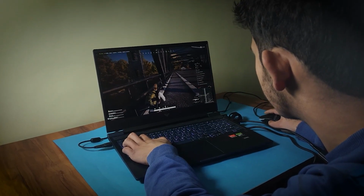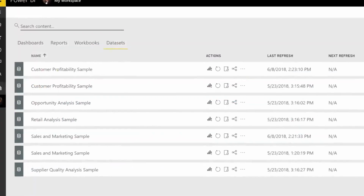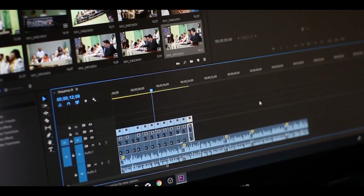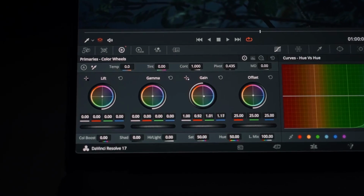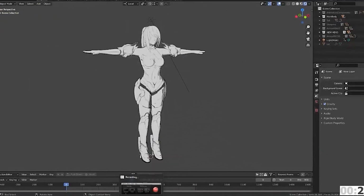So, both of the CPUs are highly capable, and you won't face any problem with the basic apps like Microsoft Office or coding apps. Even high-end software like After Effects, Premiere and DaVinci will work excellently. For 3D rendering, it's kind of a mix, I can say. You can normally do renders easily thanks to the 6GB RTX 3050.